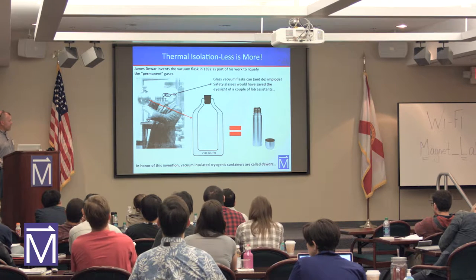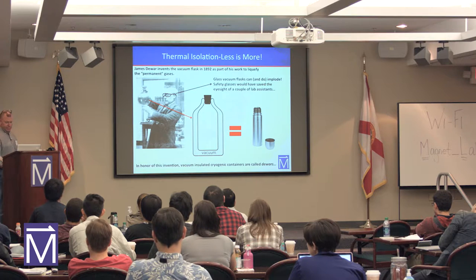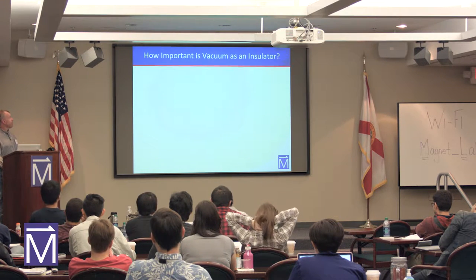So in honor of this invention, the vacuum insulated cryogenic containers are called Dewars. And apparently he's not related to the family that makes scotch.